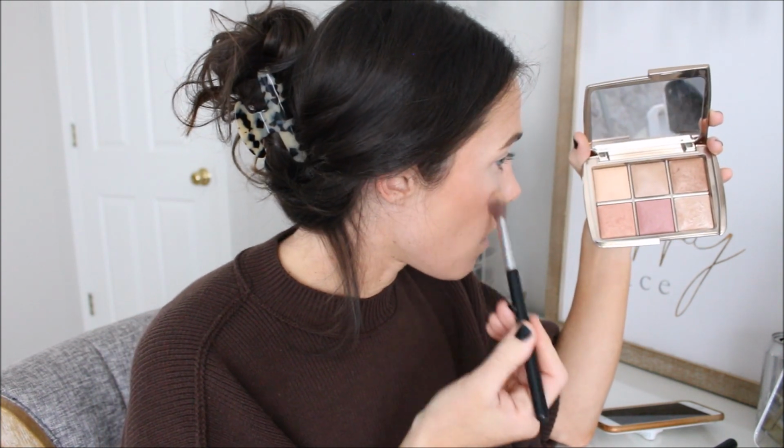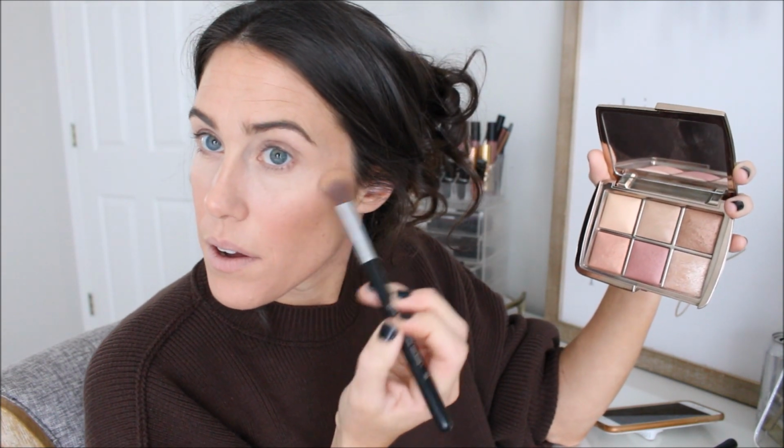And then I'm going to take some of that highlight shade. This is my favorite. I've shared it in every video, but it's my favorite highlighting brush. It's by Sigma, and it is called the High Cheekbone Highlighter. I think you can get it on Nordstrom actually. I'm just gonna put a little bit of highlight. I haven't worn really bright highlight like this in quite a long time. I always use my Laura Mercier one, which is a little more subtle.